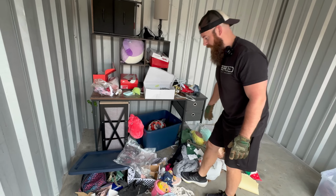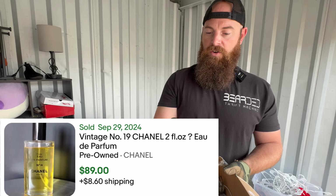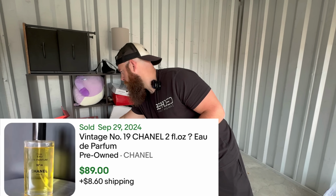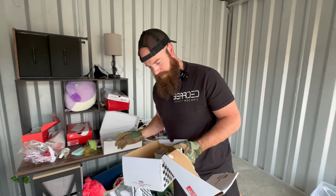Ooh. That's a mushroom. Yeah. I think it does something, though. No. It's just... Oh, it's just a mushroom? Yeah. There you go. Oh, this could be worth some big money if it's real. This is Chanel number 19. Ooh. We've sold Chanel number... I don't know. How many numbers are there in Chanel?